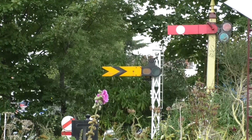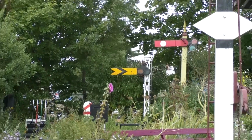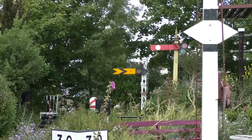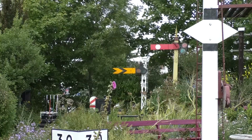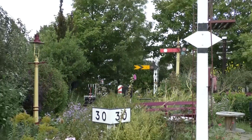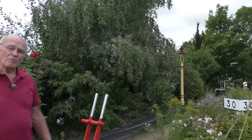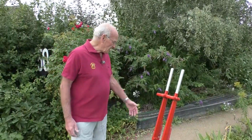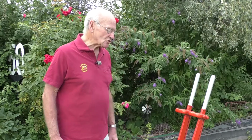To the left of that is a semaphore distance signal. British Railways, probably 1950s, 1960s, and we will see later that we can operate that from a ground frame. These sort of signals would have been operated from the box, but here in the signal box we are operating them from a ground frame. And here on my left is a London North Western region ground frame, said to come from Abbey Station. We don't know how true that is, but we think it's from Abbey Station.